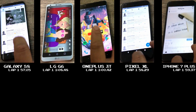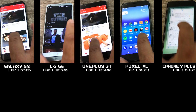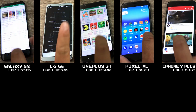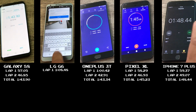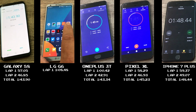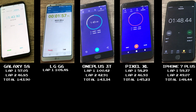The S8, 3T, and Pixel XL are all tight in this race, 3/4 of the way through the last lap, with the 7 Plus right behind. The 3T finishes first at around 1 minute 43, the S8 about a half second later, the Pixel XL 1 minute 45, the 7 Plus 1 minute 48, all 4 within 5 seconds of each other by the end of this test. The G6 finishes at 1 minute 57, almost 15 seconds slower than the OnePlus 3T and Galaxy S8.